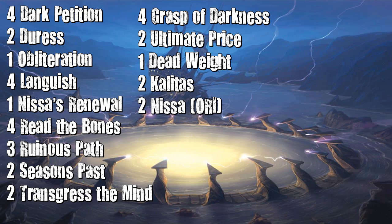Seasons Past will go to the bottom of your library. You can then play Dark Petition again to search up Seasons Past and put it back in your hand. And you just repeat this loop over and over and get back all of your removal and all of your hand disruption, and you just never run out of stuff to blow their things away, and that's crazy. Seems pretty awesome, right? Just a control deck that never runs out of removal.